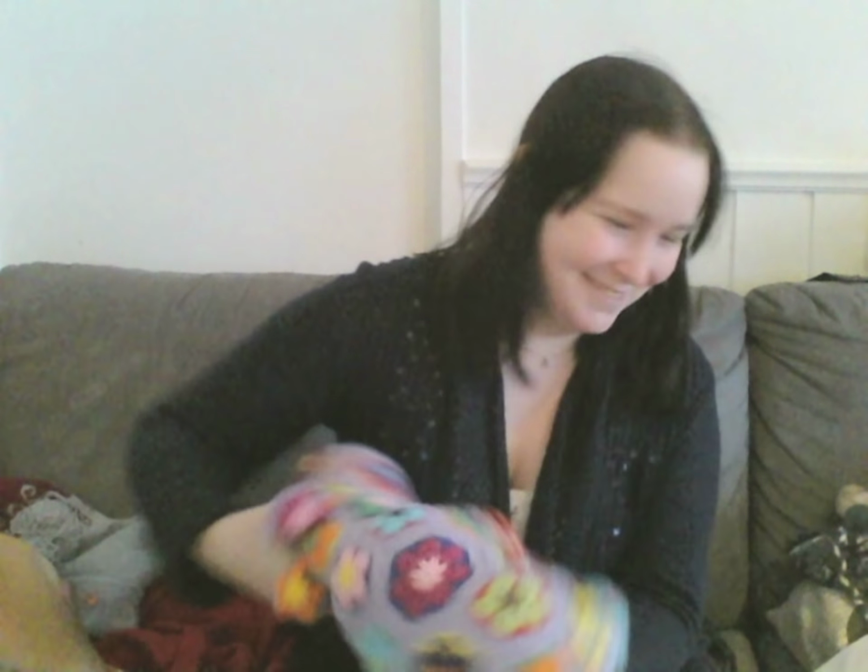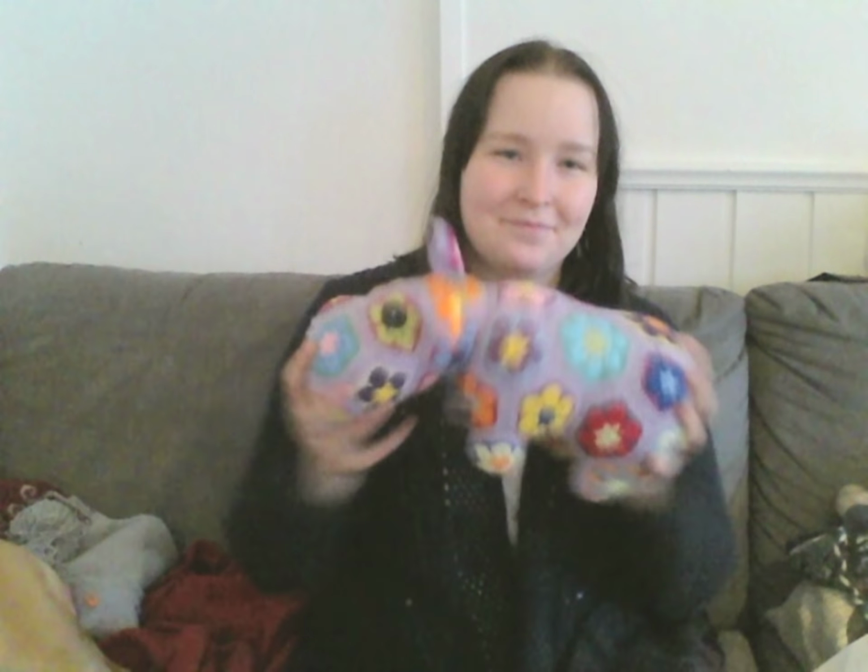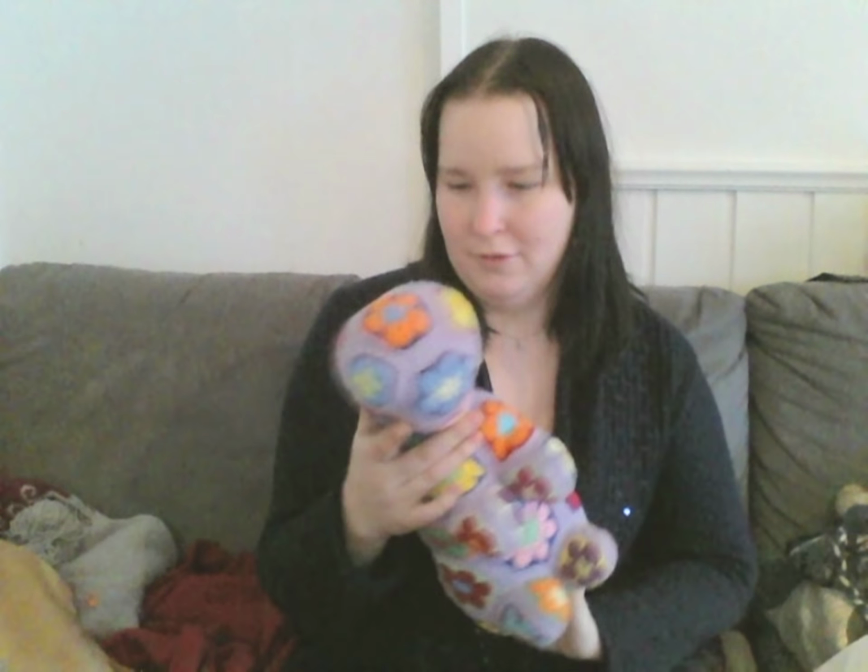I know, right? So yeah, for those who are curious, I have crocheted my Hippopotamus with a Swedish yarn from Svarta Fåret called Tilda.